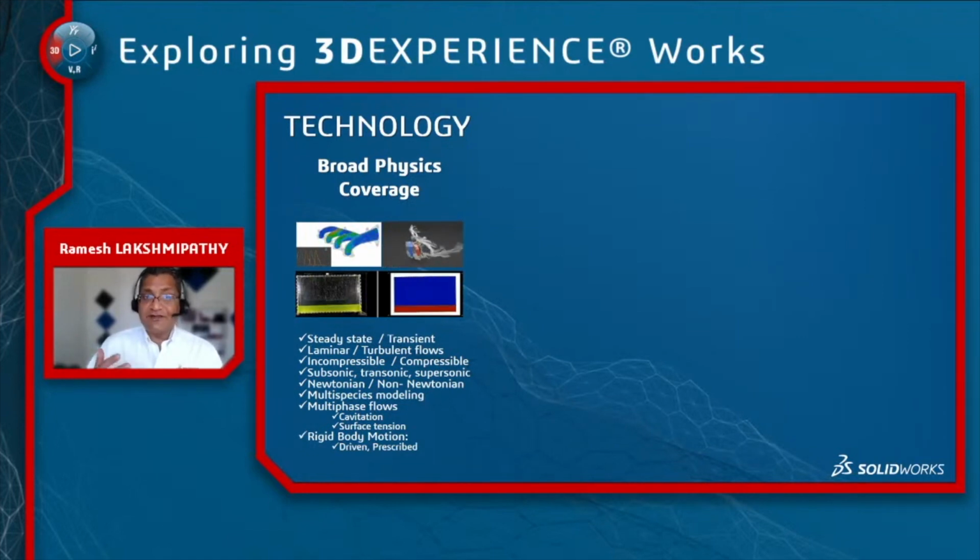whether it's driven or prescribed, just like the video that you're seeing here on the bottom, showing a tank which is being rotated about an axis, but the water inside is sloshing all inside the tank, right? So that's actually some high-level physics we can solve with fluid dynamics engineer.